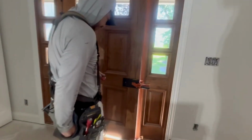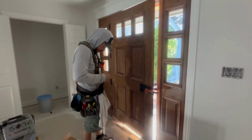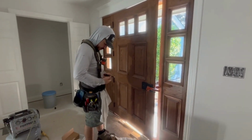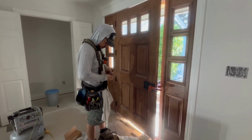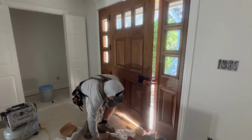Jesus is working on installing the doorknob on this gorgeous front door. Now we went with an antique style rim lock with a big, beautiful brass knob. I can't wait for you to see it. Jesus is prepping to start drilling to mount it.